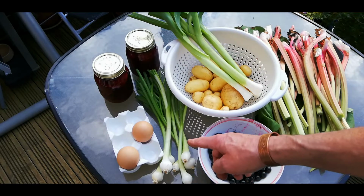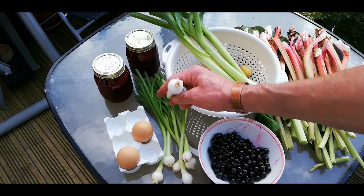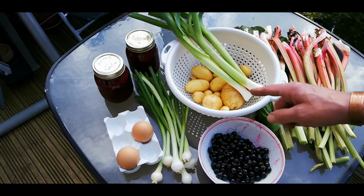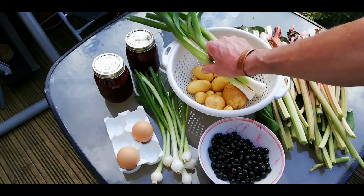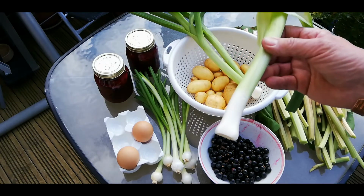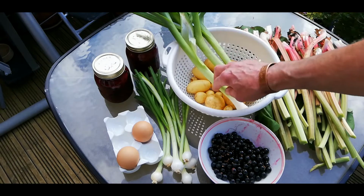Spring onions, these have gone mad this year, and these are nice. They're actually bulbing up, they're like a small white onion, but they're delicious, really tasty. Potatoes in the bottom of the colander here, some nice leek. Pulled some of these today, so we'll have some leek and potato alongside some dinner this evening, I think.